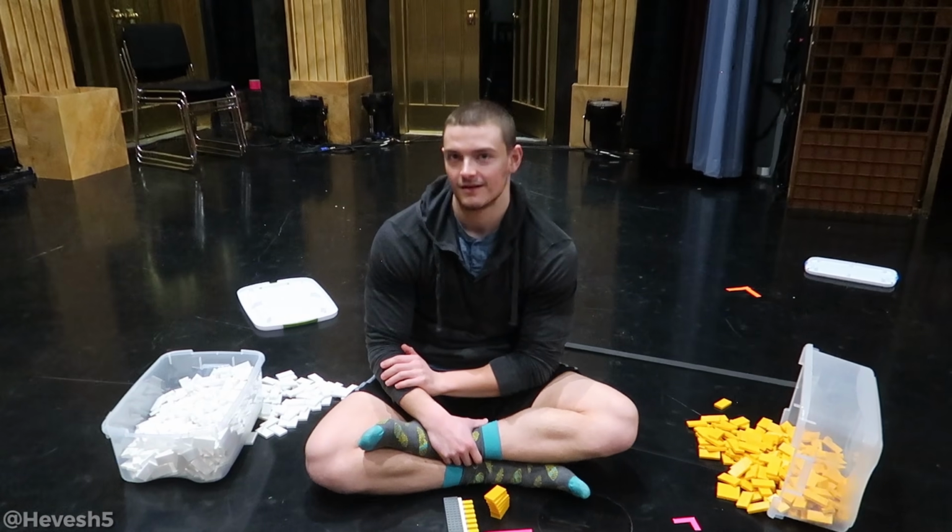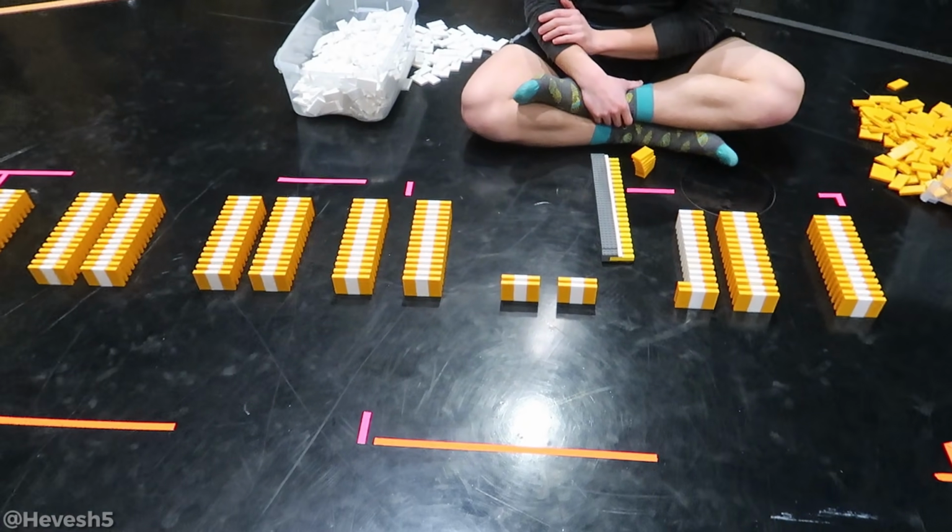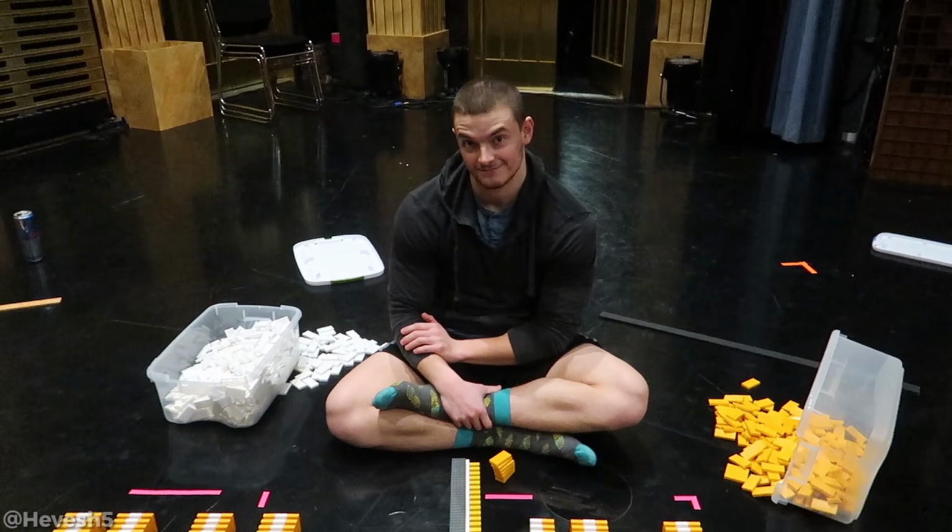I think it'll fit you really well. Yeah, it's like they're glowing letters. Yeah, no, I think it'll look really nice. Test.